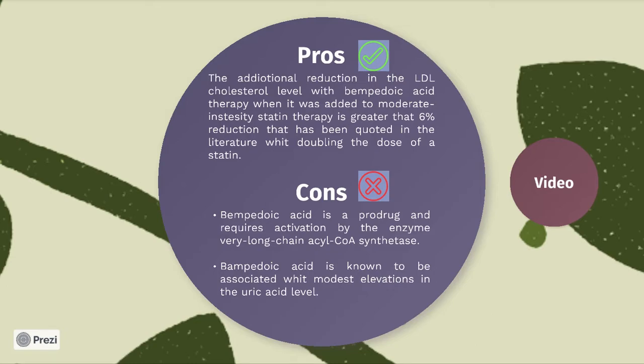Pros and cons. Pros: the additional reduction in LDL cholesterol level with bempedoic acid therapy, added to moderate or intensive standing therapies, was greater than the 6% reduction that has been reported in the literature with doubling the dose of a statin. Cons: bempedoic acid is a prodrug and requires activation by the enzyme very long chain acyl-CoA synthetase. Bempedoic acid is also known to be associated with a modest elevation in the uric acid level.